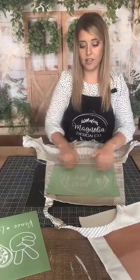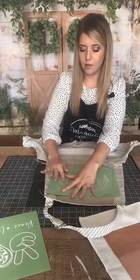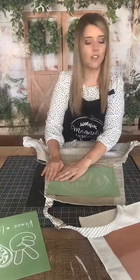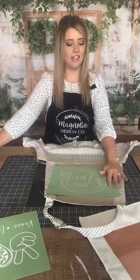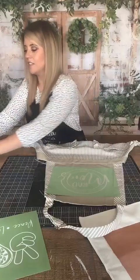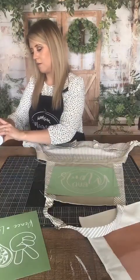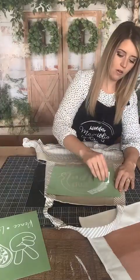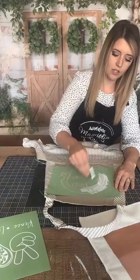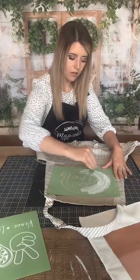Have you guys used this stencil? And if so, what have you used the stencil on? I tossed it around on a t-shirt, on the tote bag, on the aprons. I feel like I could use this in so many different things. All of these mom stencils, aren't they just the cutest? Okay, so I'm going to take the white ink, and I'm just going to go simply around very gently. Not using a lot of ink at all.